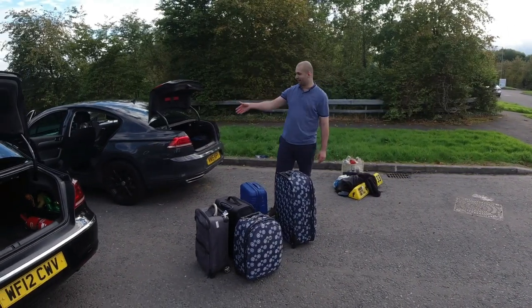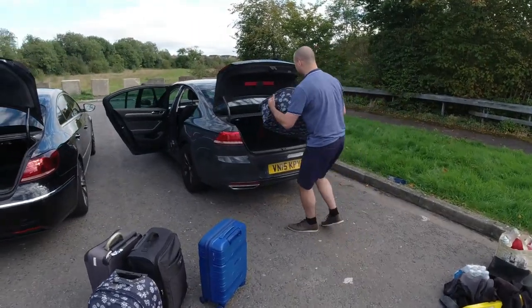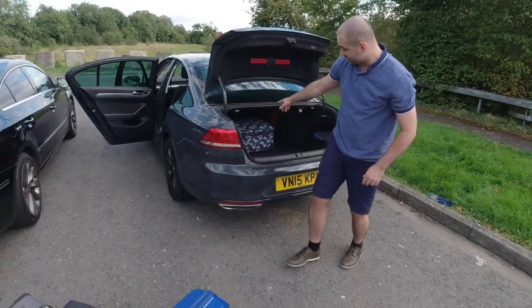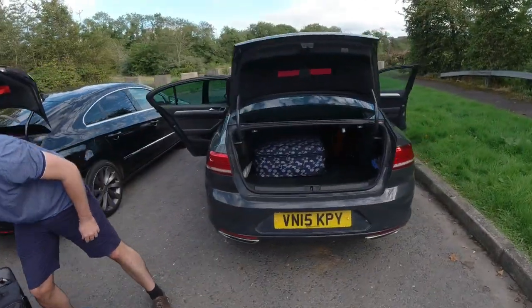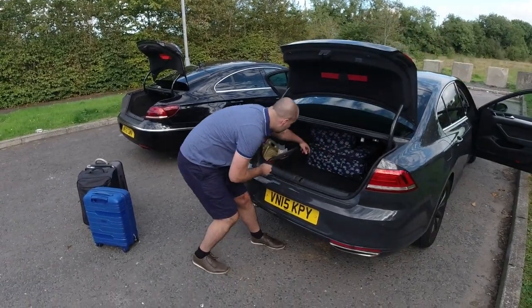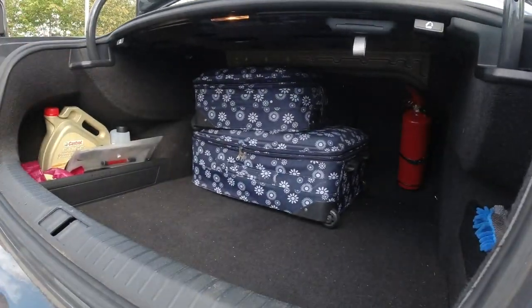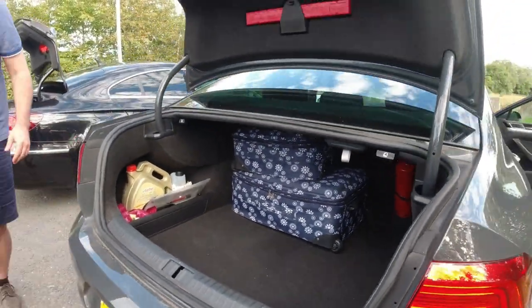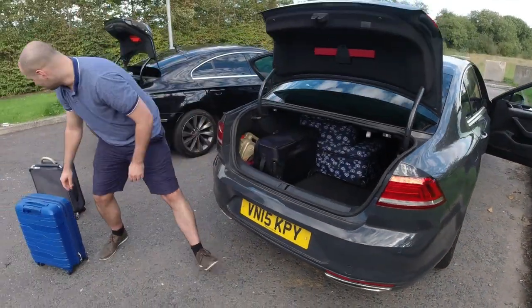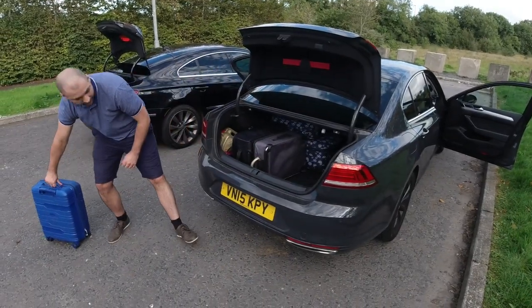We're gonna try the same thing in the Passat. So we start again with the large one first. As you can tell, there is a bit more space in there. So we could potentially put one back into the other, which I don't think we could do in the CC, but at the same time it's not a major problem. So we'll put it this way, we'll take another one, and we'll take another one.